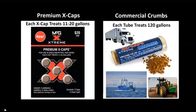It comes to you in two different form factors. One is a consumer grade, and that comes in 5 tablet packets. Each tablet services between 11 and 20 gallons. That retails for $20. Our commercial version comes in a tube. It's a little bit larger than a chapstick. It contains enough product to treat 120 to 150 gallons. It's great for the high volume users that I'm speaking to today.